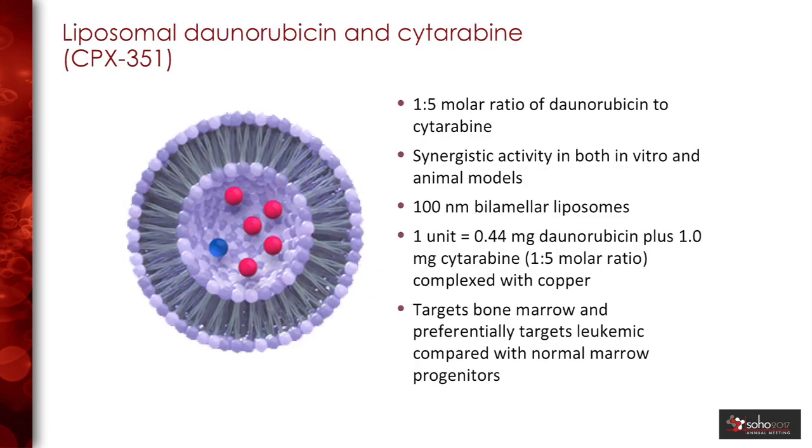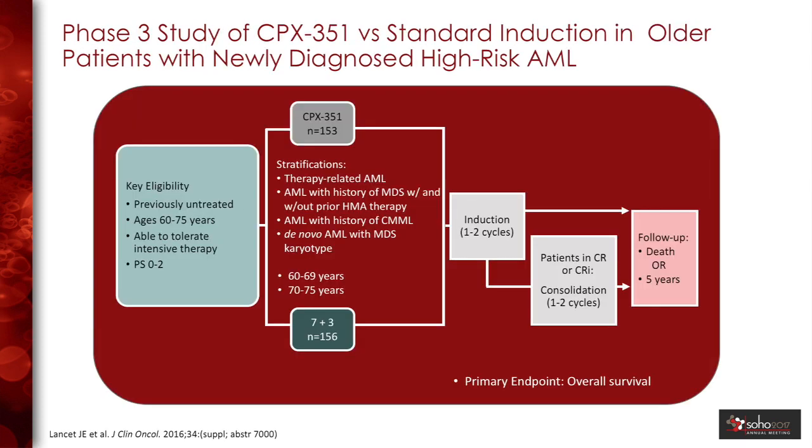Finally, CPX351. We'll probably hear more about this from Farhad Ravandi later, so I'm going to dispense with this slide. It's a liposomal daunorubicin cytarabine combination. It was studied in adults between the ages of 60 and 75 with high-risk disease defined as therapy-related to MDS or CMML, or an MDS-like karyotype. One of the potential criticisms of the study is that they were randomized between CPX351 and 7 and 3, and then they got 2 and 5 chemotherapy or CPX351 during consolidation, not HIDAC.